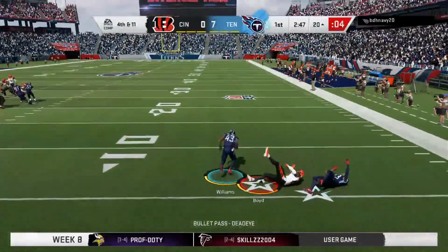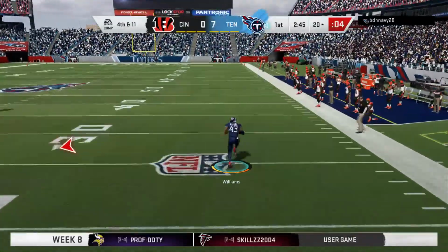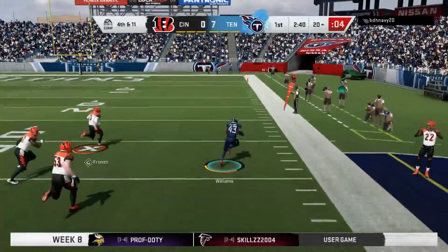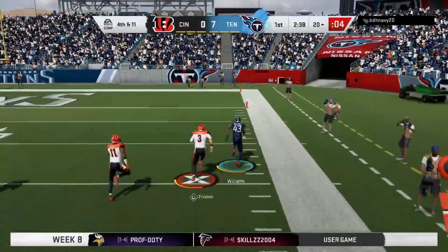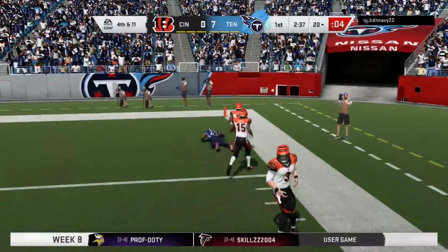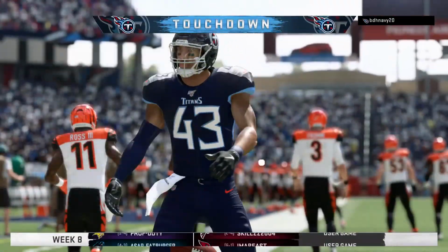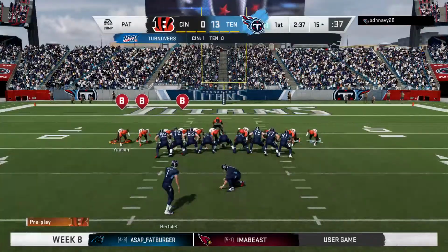Into a double team, and it's intercepted. Picked off by Marcus Williams. It's a Titans touchdown. And a great return as they're finally able to take him down.